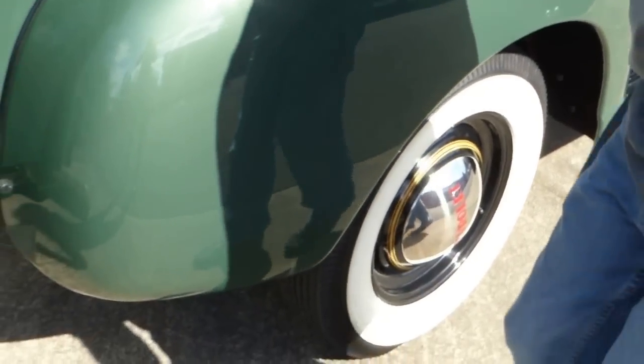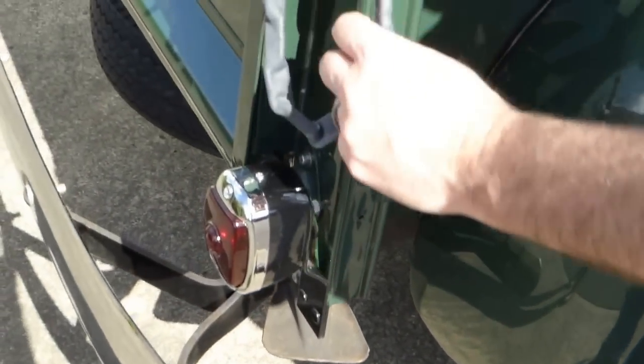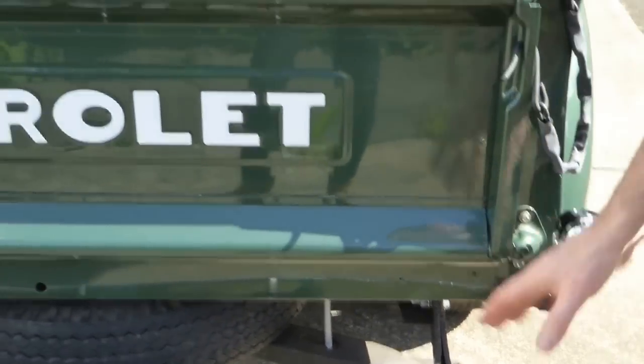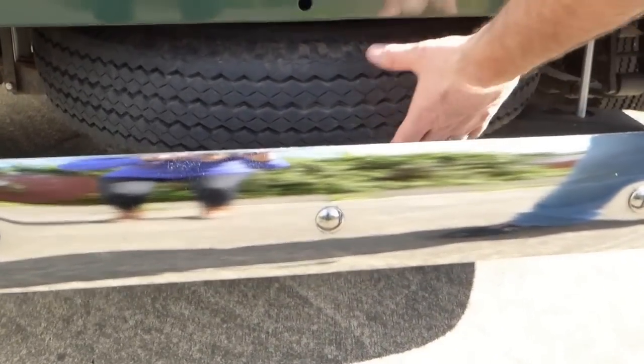This welting here, everything is just so nice on this thing. These are nice new rubbers, you can see. Tail lights are nice. All the chrome is nice. This one carried the spare right here, so there's an old original style spare. I probably wouldn't use it, but.